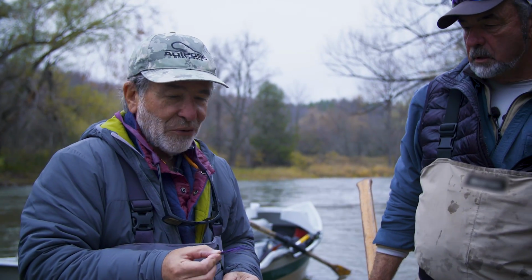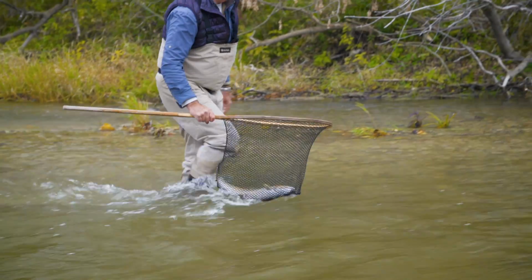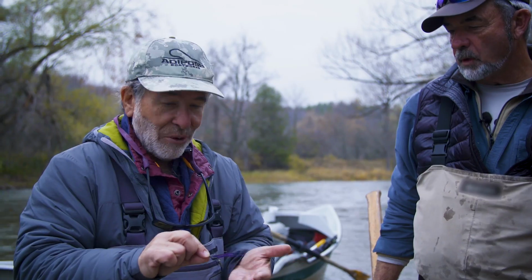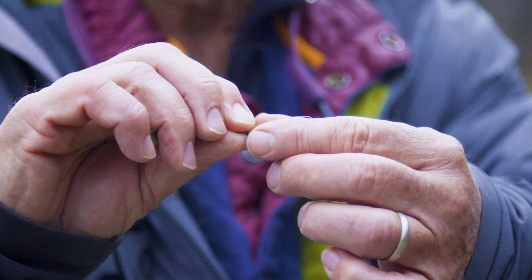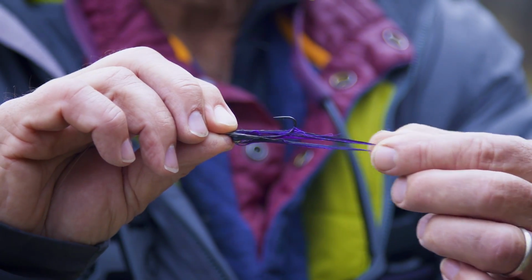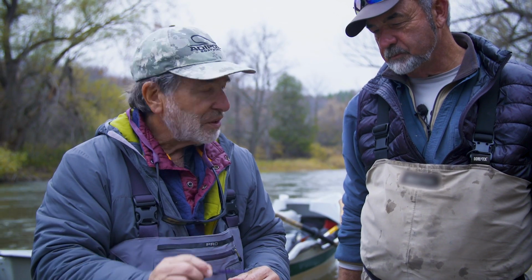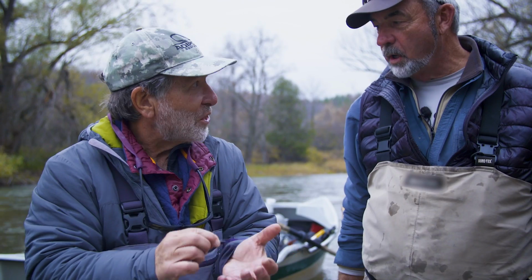So we got that fish by changing flies, right? We were using red and black, and we went to black and purple, and they were both the same weight. Exactly. We did drop down a little bit, so we were fishing a little bit different water, but you never know. There's so many variables. But it looks like the purple and black is a beautiful, sparse, but weighted fly that gets down nicely without having a lot of stuff to retard its sink rate.